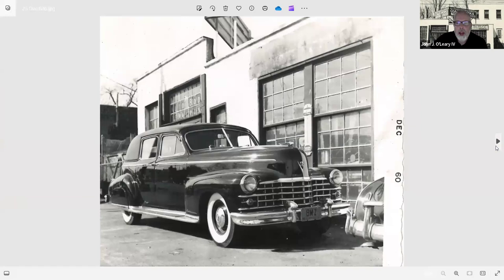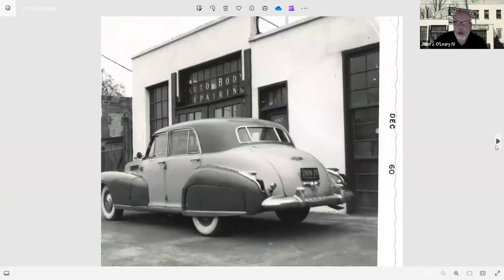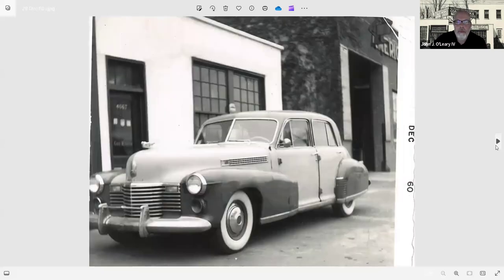It's out there. And here's another Cadillac for you outside of the shop with another New York license plate on it. More Cadillacs. There are just so many great cars that came through here. Again, some of these cars are one of one.